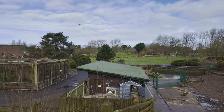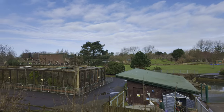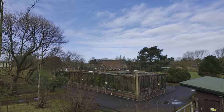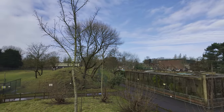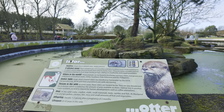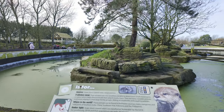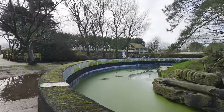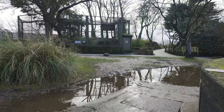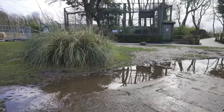We're looking down on another enclosure just over there. They've probably got birds in there, haven't they? It'd be an aviary, won't it? Otters. This is the otter enclosure here. Now, one thing I just want to mention as well, it can be a bit muddy here at the zoo, so if it's a wet day, you might want to not bring your best shoes.